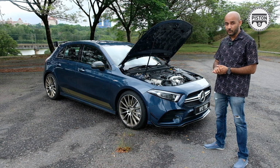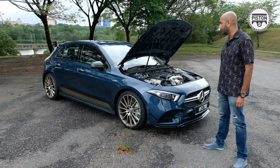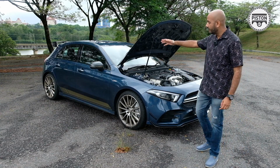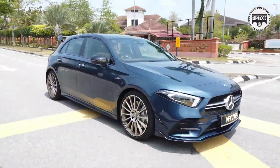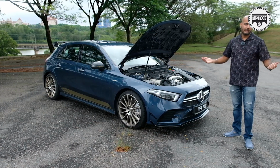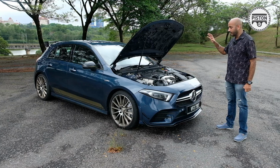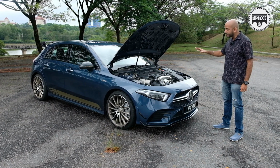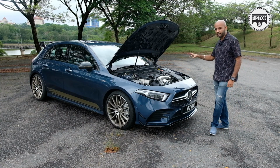It is a hoot to drive, really. It's so much fun. It's connected to a 7-speed dual clutch transmission, and it has all-wheel drive. And it's an intelligent all-wheel drive, so it will transfer power between front and back as it sees fit. It's seriously a really nice engine, except for the fact that there is some turbo lag.